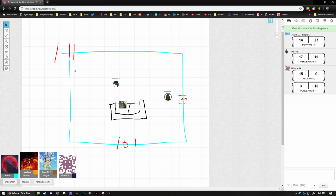How about investigation? You spend a couple minutes looking at the hinges of the doors and peeking in the cracks, seeing if you see any tripwires or anything of trap-like natures, and you discover that actually both doors have some kind of trap mechanism attached to them.